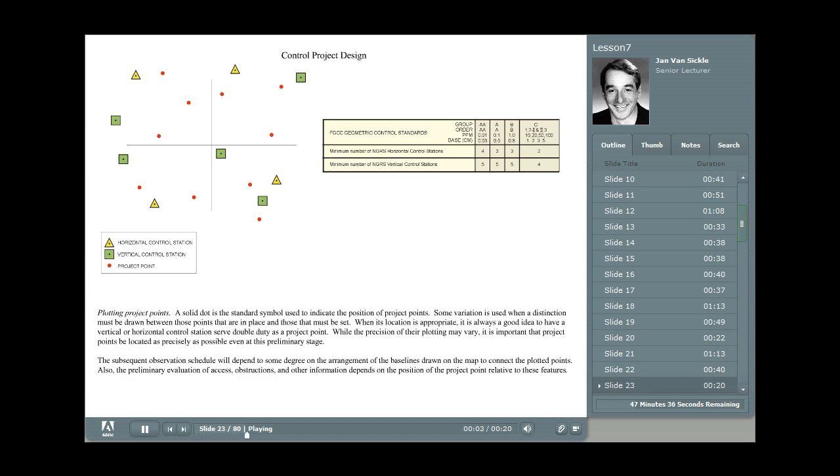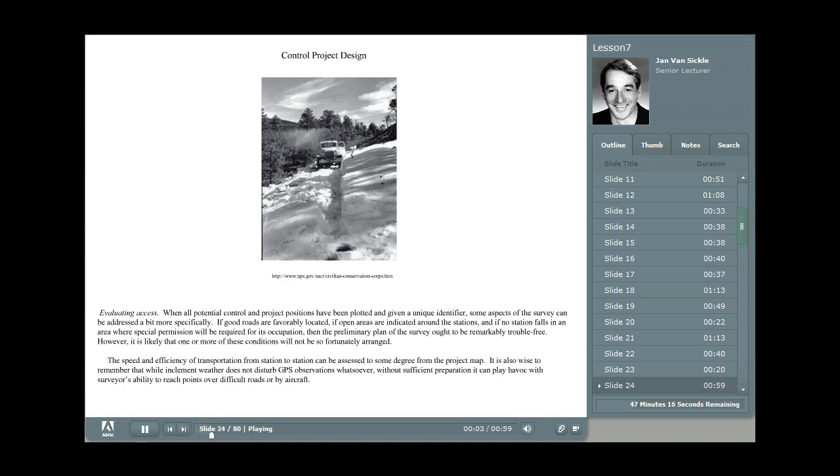And then, of course, in the design, the project points are indicated. These are the points on which a control is going to be required. These are the points that are going to be coordinated based upon the control available around them. Well, once the network is fundamentally laid out, not quite designed yet, one of the things that needs to be evaluated is the access to the points. Obviously, difficulty getting from place to place to occupy these is going to be an issue, since in a static GPS survey, the control points and the points to be coordinated, the project points, need to be occupied simultaneously. They need to observe the same constellation of satellites at the same time.